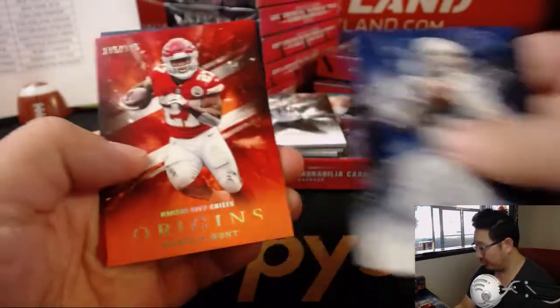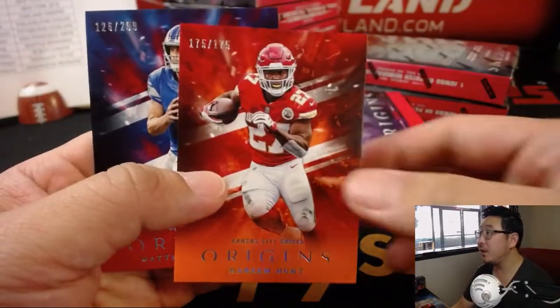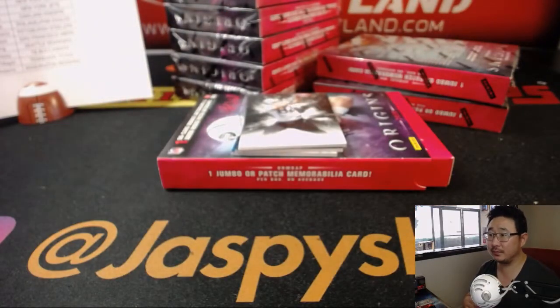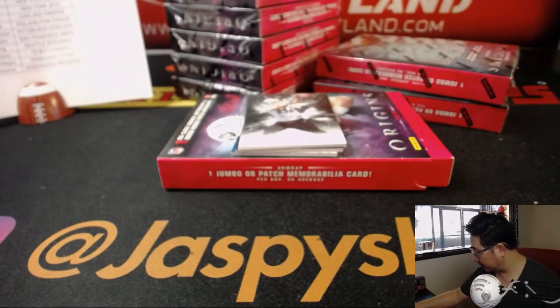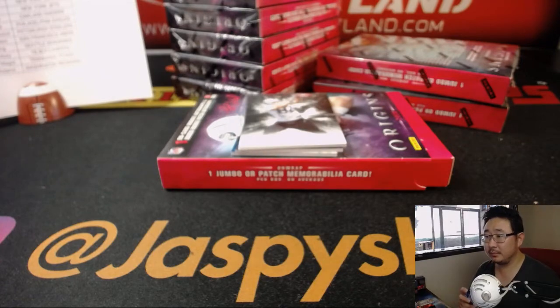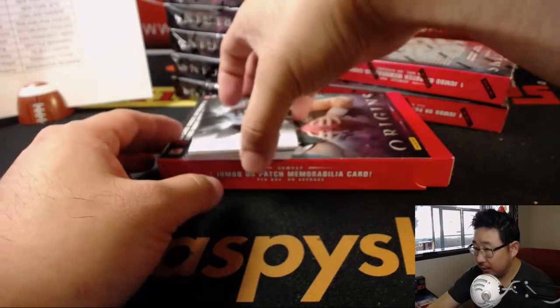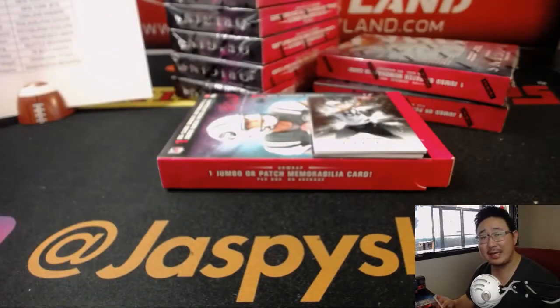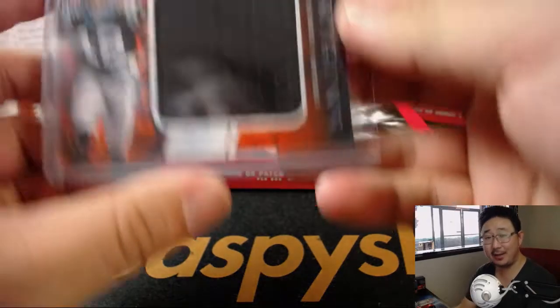We got Andrew Luck. Out of 175, Kareem Hunt. And out of 299, Matthew Stafford. The patch is DJ Moore, 14 out of 75 for EA and the Panthers, who has no recollection of getting the Panthers. But you got a hit nonetheless.